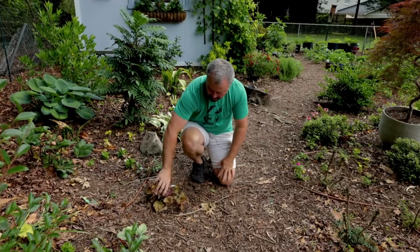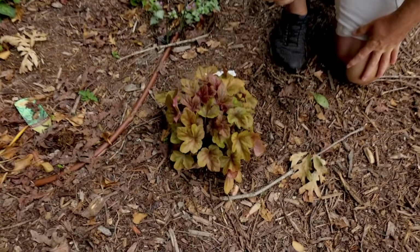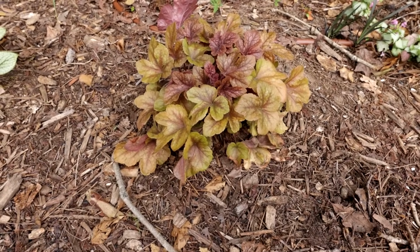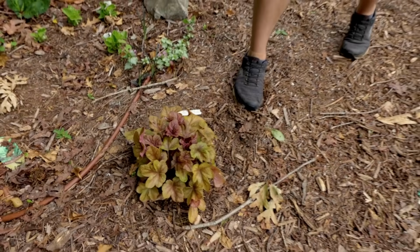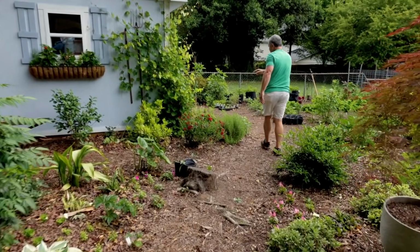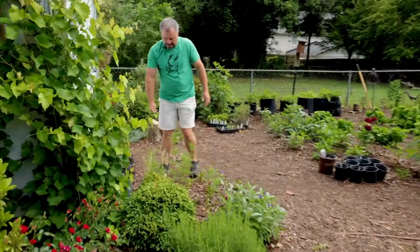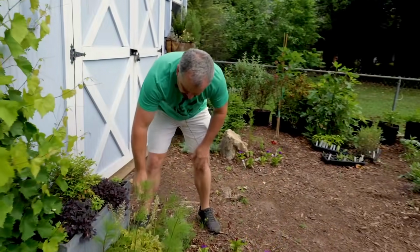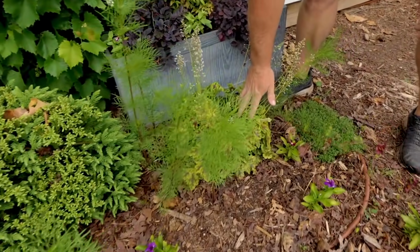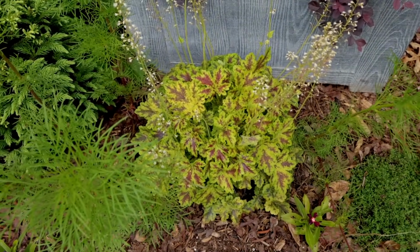Here's that Buttered Rum Hookerella, and again mounded up high. This is back toward the very back of the property. Again, it's going to get a good amount of morning sun and then be in some afternoon shade. One I haven't shown is called Solar Flare, that got planted several months back, but this is another beautiful Hookerella. Again, it's in full flower right now. Going to get lots of morning sun again, and then be in the afternoon shade.